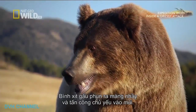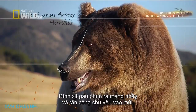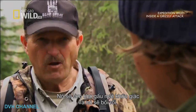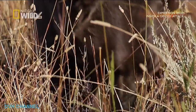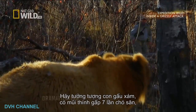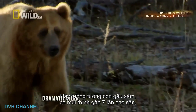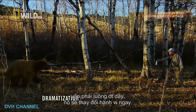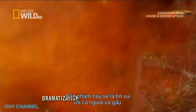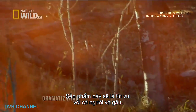Bear spray really works on the mucous membranes and it works on their nose mainly. So you take away a bear's keen sense of smell, now you've got one worried wild animal. They rely upon that, that's their eyes. Now imagine a grizzly with a sense of smell 7 times stronger than a bloodhound, hitting a wall of pepper. The effect is an instant change of behavior. And this, over time, may be great news for humans and bears.